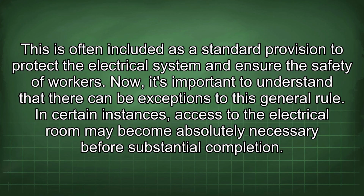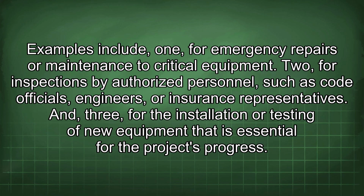Now, it's important to understand that there can be exceptions to this general rule. In certain instances, access to the electrical room may become absolutely necessary before substantial completion. Examples include: 1. For emergency repairs or maintenance to critical equipment. 2. For inspections by authorized personnel, such as code officials, engineers, or insurance representatives. And 3. For the installation or testing of new equipment that is essential for the project's progress.